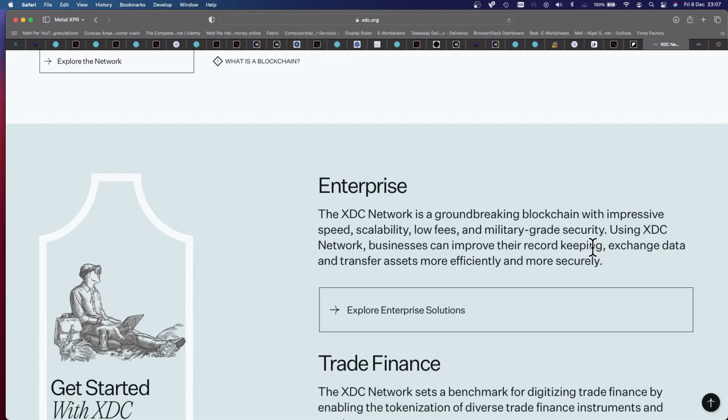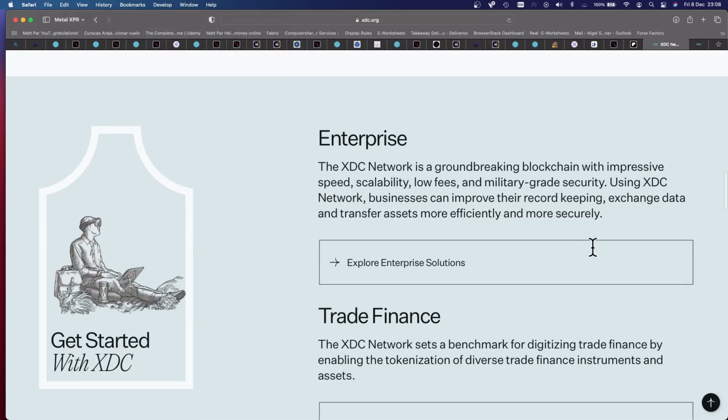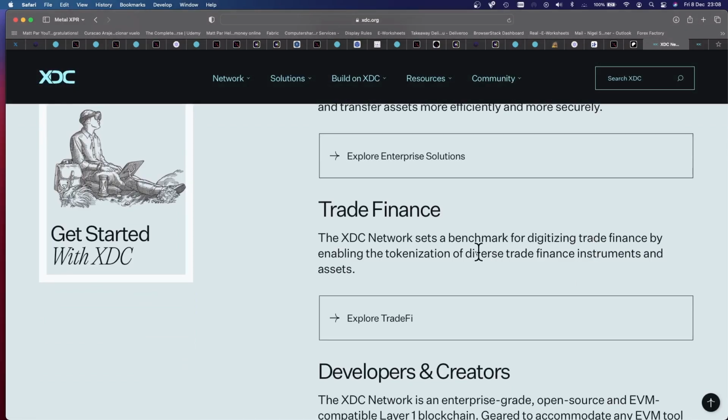So here we go. The enterprise. The XDC network is a groundbreaking blockchain with an impressive speed, scalability, low fees, and military graded security. Using XDC network, businesses can improve their record keeping, exchange data, and transfer assets more efficiently and more securely. Now, I think what we really need to look at is this bit here, trade finance. Trade finance, there's only two companies that really does trade finance, and one is XRP and XDC.